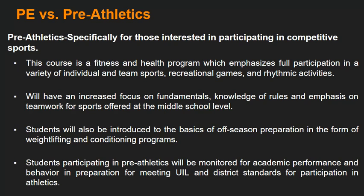Now we've come up to PE versus pre-athletics. I'm going to go ahead and pass it over to Ms. Finkel so that she can go over the electives with you.